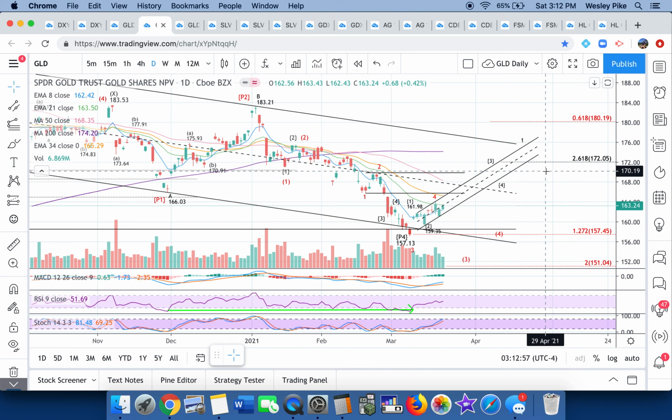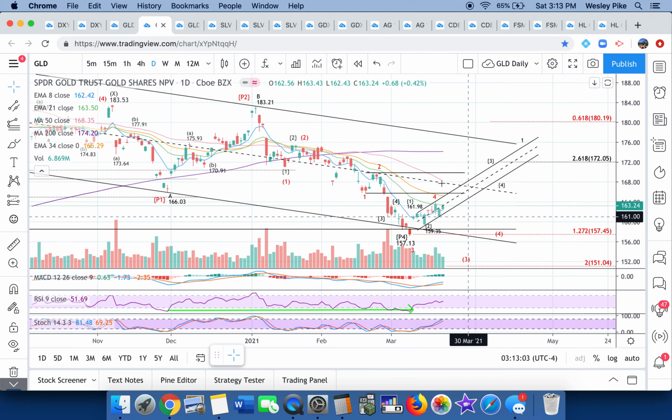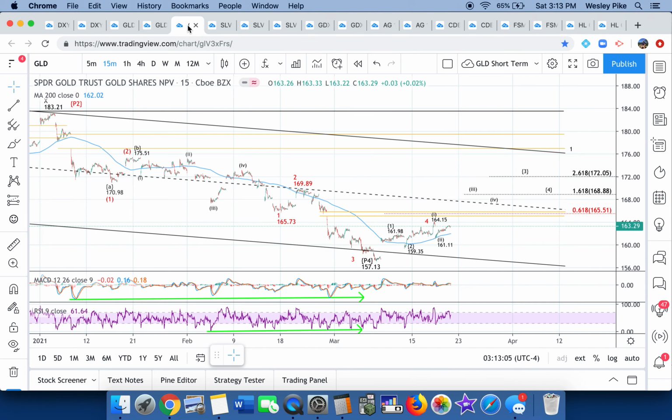But is it possible that we're seeing a 1-2-1-2 count in GLD into the small time frames? You can see a 1-2, possibly a 1-2, and that would be the fuel to propel it to close this selling gap, invalidate a few of these bearish markers, and try to get it into a nested count to get it to challenge the top of this channel.